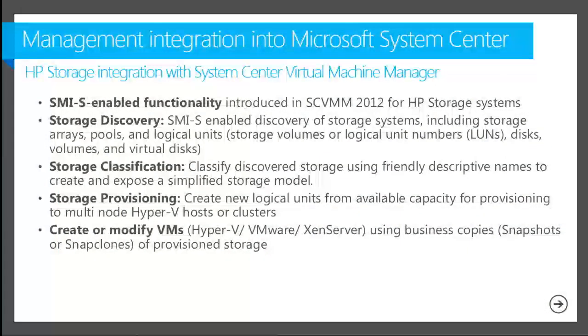Let me close on the system. As I said, on the VMM side as well, 3PAR is leading the pack. All the VMs are available to you through the 3PAR connectivity and 3PAR support on VMM. And speed and performance is also a major criterion.